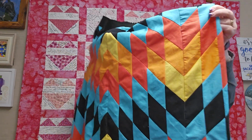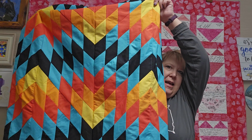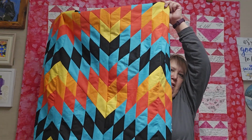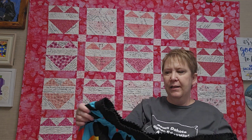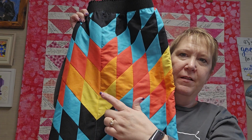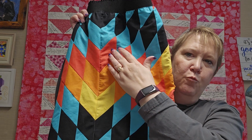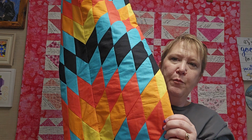So I made these star quilt pieces. All of those are blocks in the traditional star quilt block pattern, and I had to make 6 by 4, so 24 blocks to get to where I was going. All of them have the start of this yellow, orange, kind of a reddish orange, and then turquoise, and then the black is the center of the block.